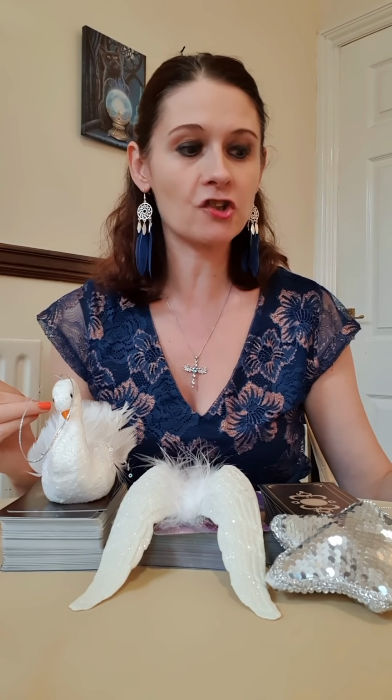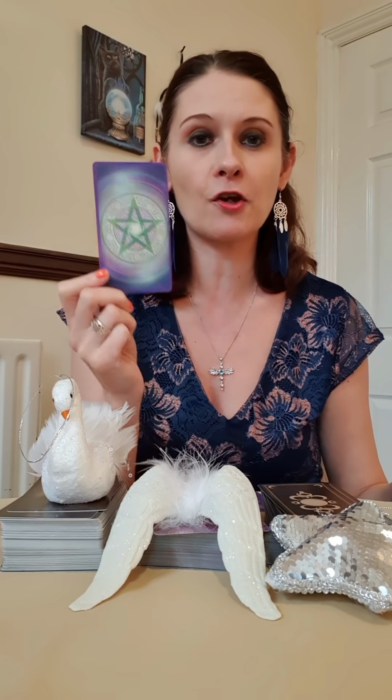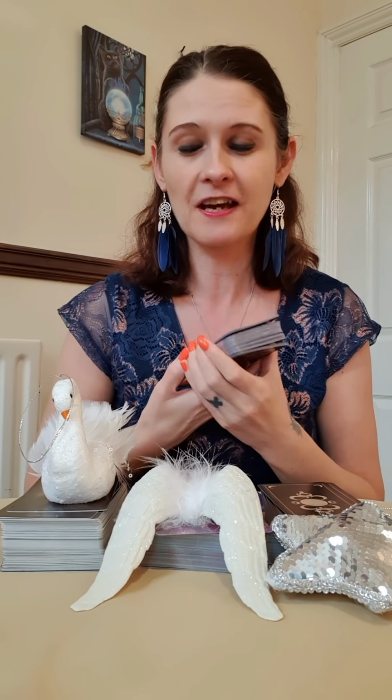I'm also going to be using other cards. I'm pretty sure I'm going to bring in the Animal Tarot. I'm going to bring in the cards I used in today's daily twin flame reading, the planet cards, because of the energy that's going on right now with all of the planetary alignment. And we're going to bring in the divine feminine power messages, because we've all got divine feminine energy within ourselves. I may even bring in some masculine messages. I'm going to see how the cards go.